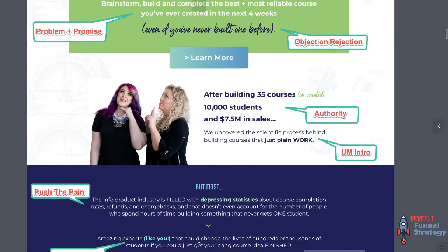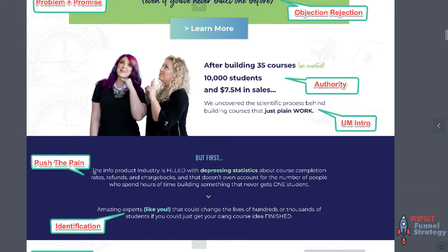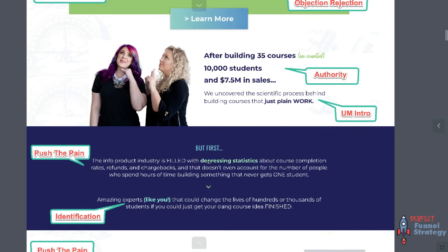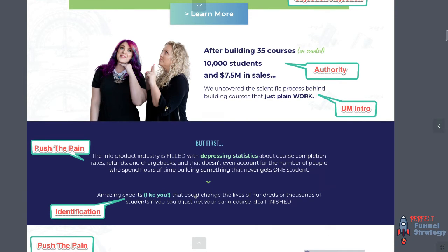But first, this section is about pushing the pain. The info product industry is filled with depressing statistics. That is then obviously in green, and amazing experts like you, identification, very important. That could change the lives of hundreds or thousands of students if you just could get that dang course idea finished. Again, the pain point is people sitting on ideas, they don't know what to do, they are stuck, and they have the solution, the unique mechanism to make this happen.